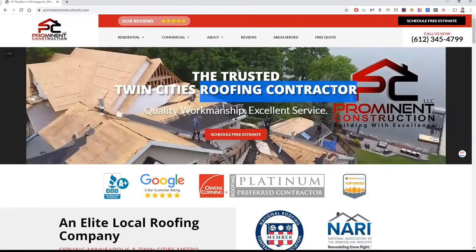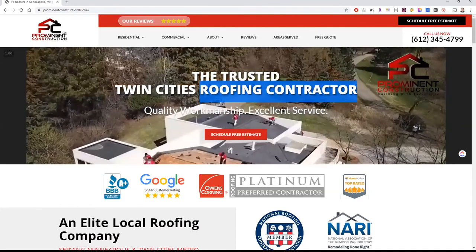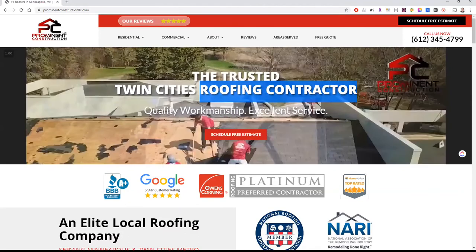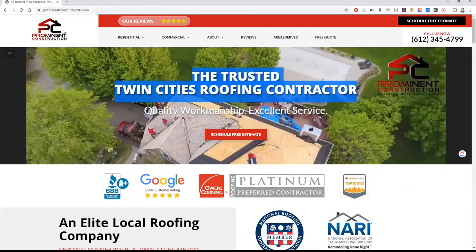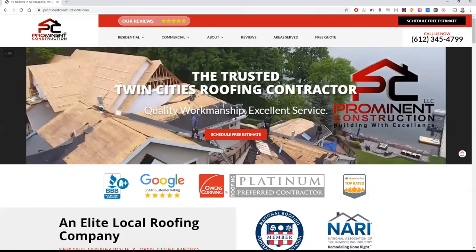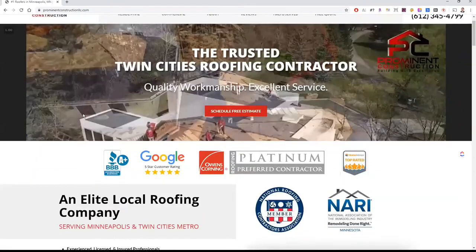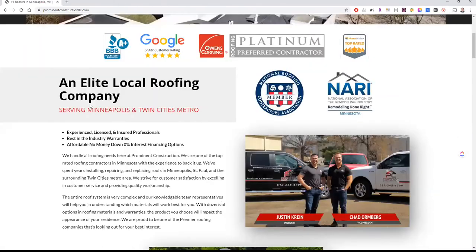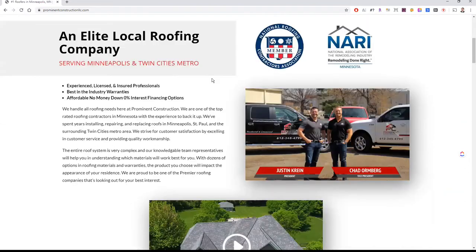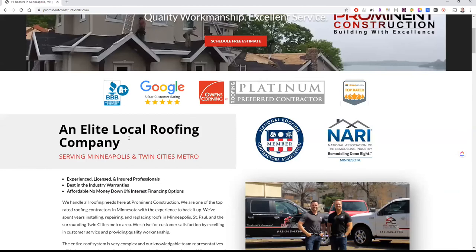So roofing contractor is our keyword in that area. But we don't write roofing contractor. We write the trusted Twin Cities roofing contractor, right? So there's an element of copywriting and SEO. We have the drone flyover on there for the multimedia, bringing in trust factors. It encourages people to scroll down. As you can see, as we're going down here, an elite local roofing company.